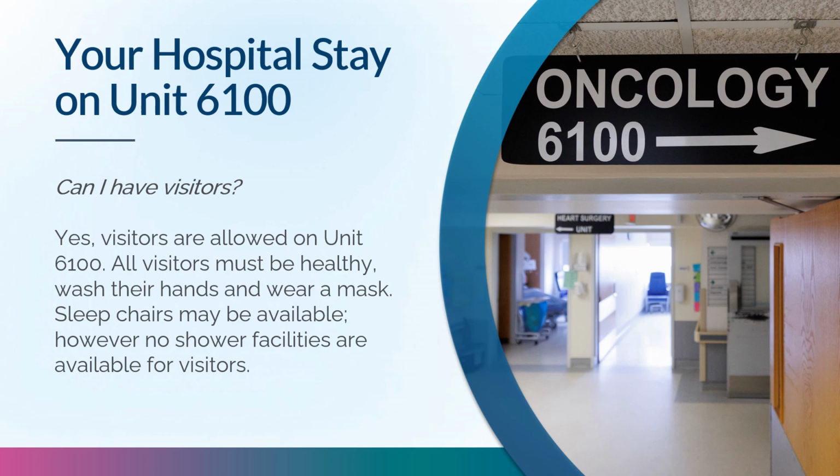All visitors must be healthy, they must wash their hands when entering the unit, and they must wear a medical-grade mask. Sleep chairs may be available in the room if you would like someone to spend the night with you. There are no shower facilities available for visitors to use.